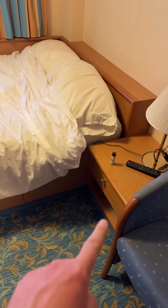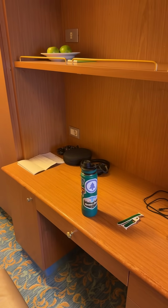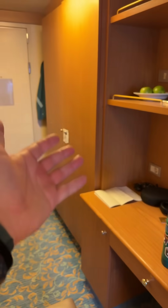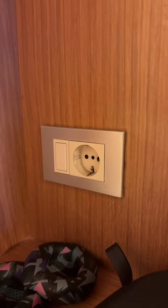For example, we got all kinds of drawers and storage space. We got a great big desk, which is really handy if you have work and emails and things to answer, big closet, bathroom, and so on. And plugs. I have electrical outlets everywhere. Some of them are European, but still, I got a lot.